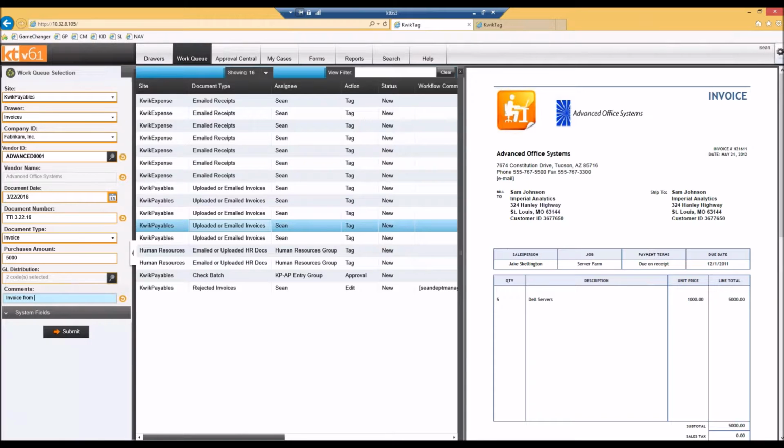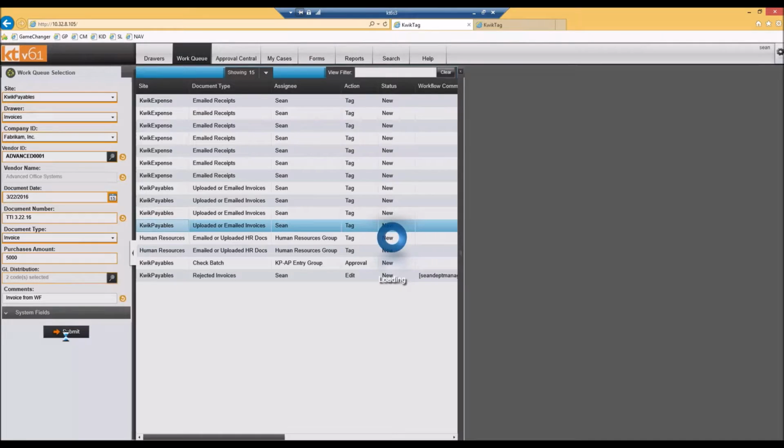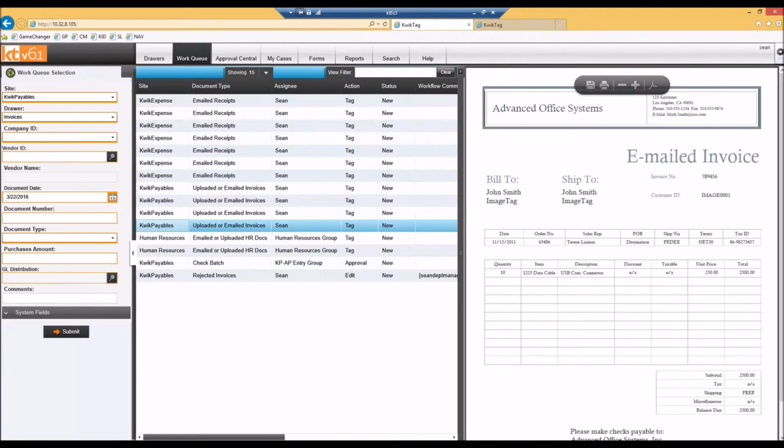I could leave this to my manager. I'll put in some comments and hit submit, and that's it. Takes it out of my work queue and serves up the document in line, okay? Now that took me about 3 to 4 times longer than it usually does because I was explaining it to you, but as you can see, it's very easy to go through this very, very quickly. Just tab through things and get them in.